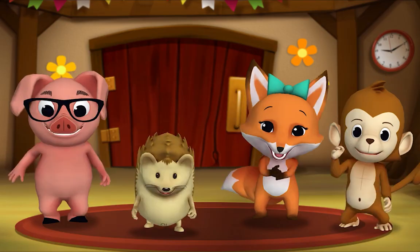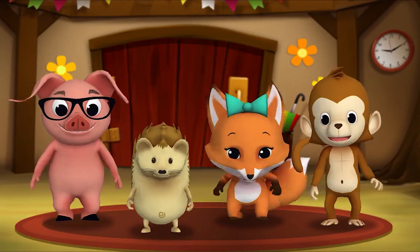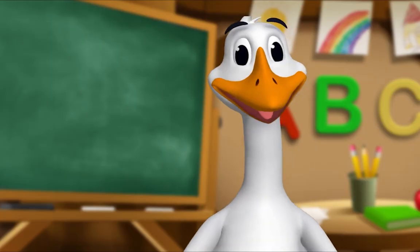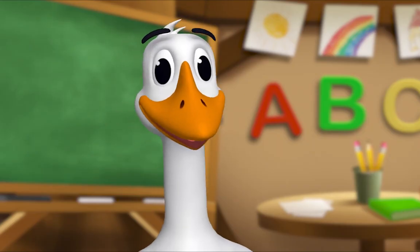It's story time! Yay! Gather round, everyone! What book are we reading? We're reading this one. It's called Small Bird's Big Adventure. Small Bird lives with a giant. See if you can guess who the giant really is. Let's see what happens. Let's begin.